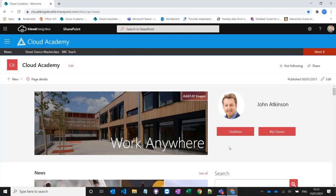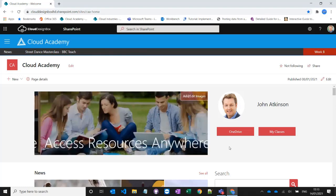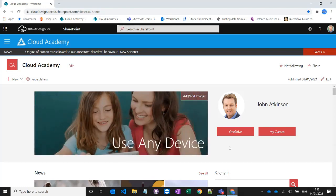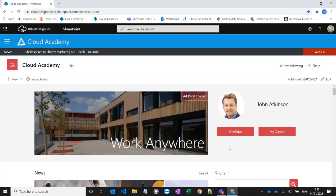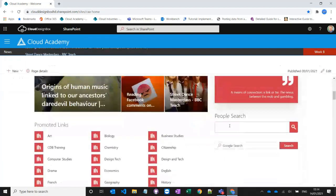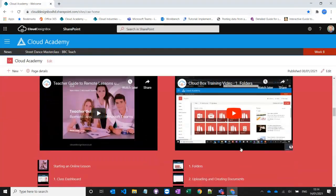So first, we're going to have a quick look at SharePoint. Although we're looking at Teams today, I think it's really important to show you the SharePoint aspect of it, where you can publish resources to the entire school. So I've started off in SharePoint, and this is the SharePoint intranet, where we can publish information across the entire school. We've got some web parts on this homepage. We've got the school logo and the school colours, and I've got some training videos on here as well.